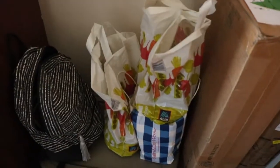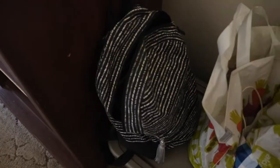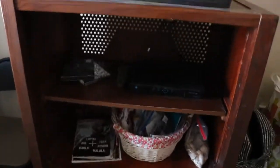Just some cardboard boxes if I ever need them. And then this is just some stuff that I'm selling and giving away. My backpack for school. And then next to that I have my huge TV. And under that is the box that goes with it.